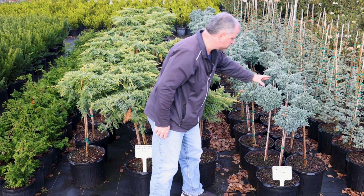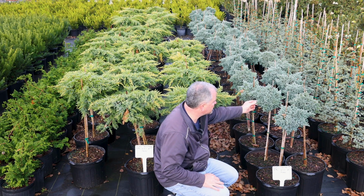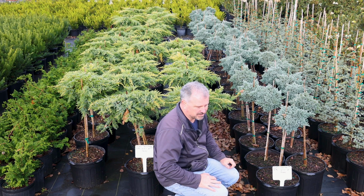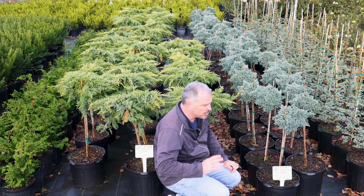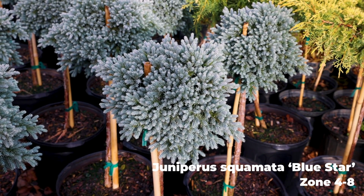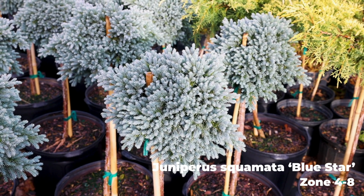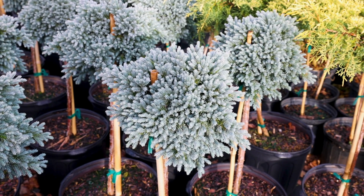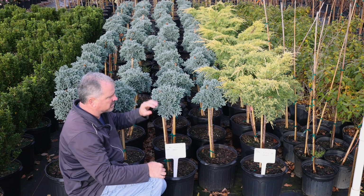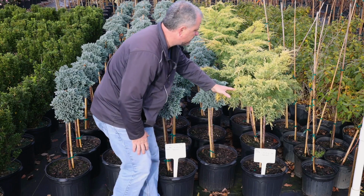One of my all-time favorite ground cover junipers, period, is Blue Star, and here's some Blue Star tree forms. Great plant. All these junipers are going to want to be in well-drained soil conditions, but not hard to grow at all. So there's a Blue Star, which has that kind of all blue coloration. This one has more of a blue coloration on the old growth and yellow on the new growth. Here's another spot with some Blue Stars, and next to it is one called Gold Lace. This is a juniper I grew for years.